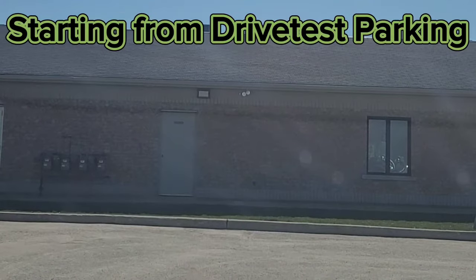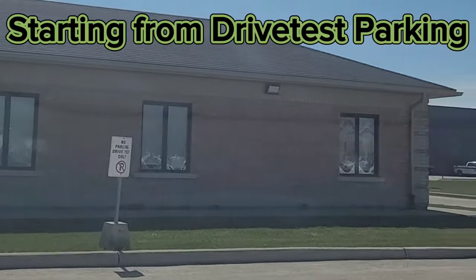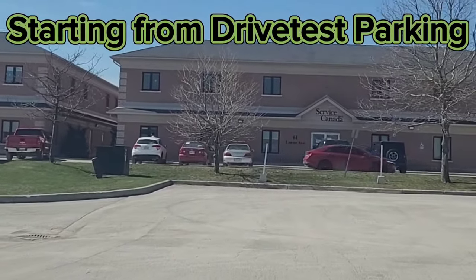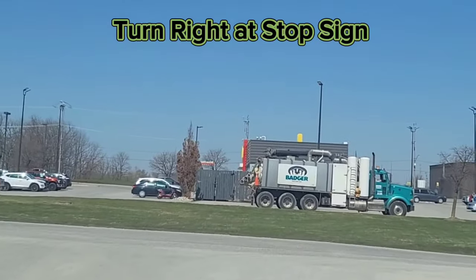Give right signal and turn right when it is safe. Turn right at stop sign.